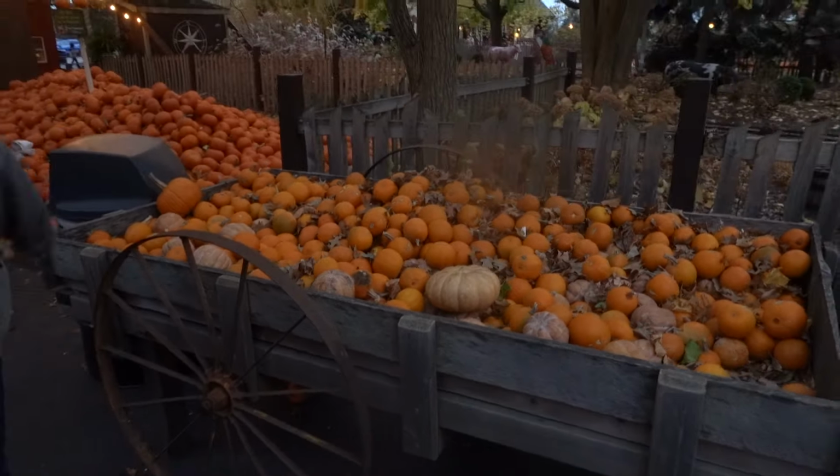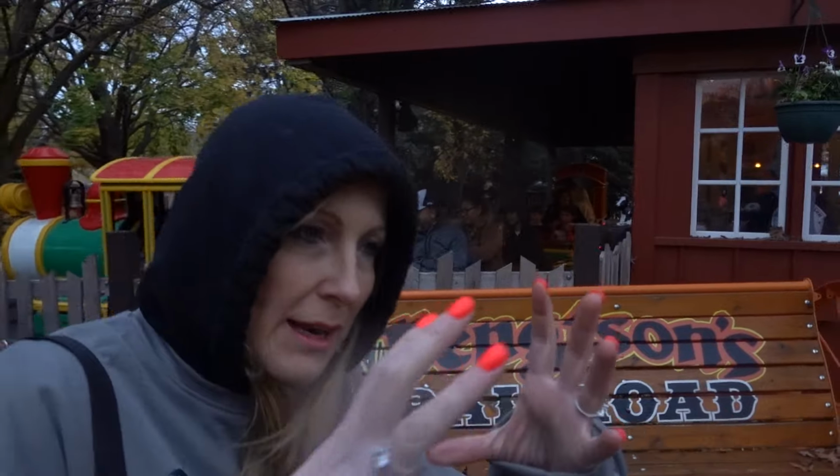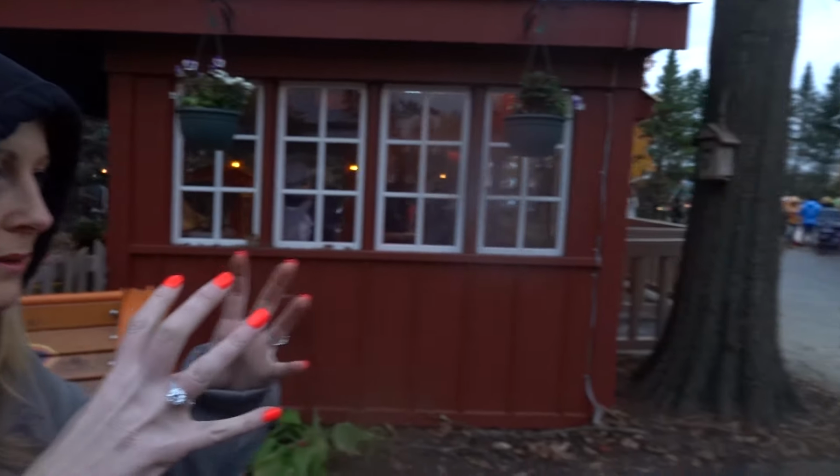These are too small. That's the perfect size. So look, the train's about to pull out of the station. If they're too big, you can't cook them either. It's got to be like this perfect medium size.